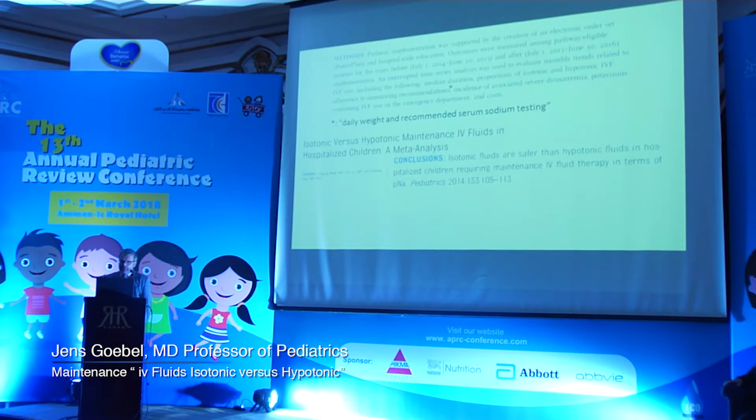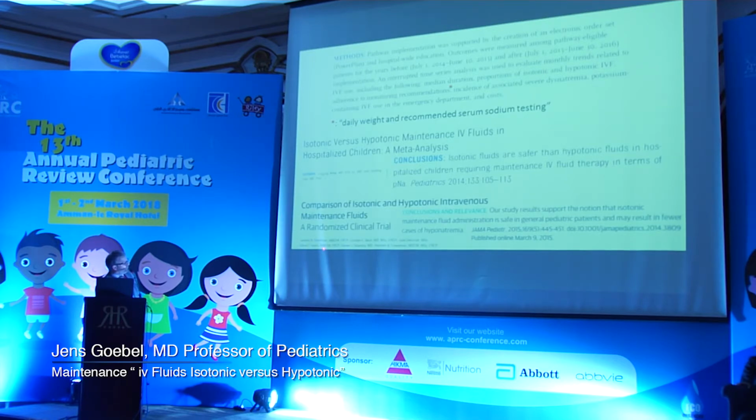And their recommendation, their pathway, was to prefer isotonic IV fluids, and that's based on several studies like this one that have shown that isotonic fluids are safer than hypotonic fluids in hospitalized children requiring maintenance IV fluids in terms of serum sodium concentrations, meaning the risk for hyponatremia. So that's one of those articles. There's another one that I quoted here because Dennis Geary is a famous pediatric nephrologist, so that caught my attention. Same conclusion, isotonic maintenance fluid administration is safe in general pediatric patients and may result in fewer cases of hyponatremia.